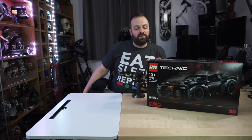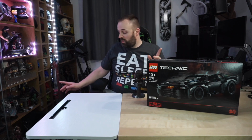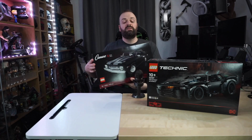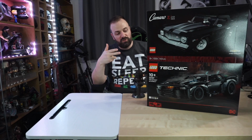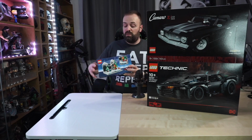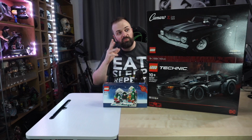I didn't use the voucher on this one because this was quite a cheap set, and as I was buying another set which had slightly better discount, I believe. I think it worked out just about right. And that was the Camaro set. So I went for these two, and with those two combined, I got the free gift. So that is transaction one.